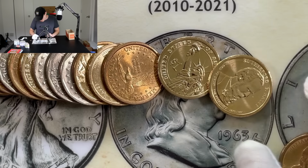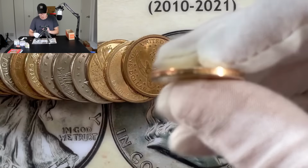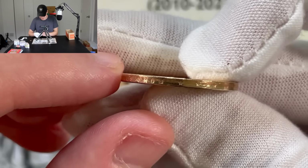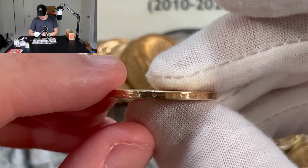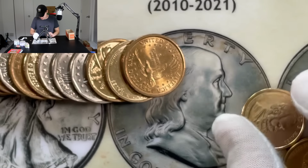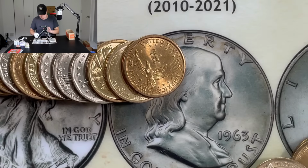Once again, we got a whole bunch more President's dollars. There is a Rutherford B. Hayes. What year would that be? Let's go ahead and take a look. All right, so that one is also 2011. You can see on that edge lettering, we're looking for 2012 and newer for those NIFCs. There's another 2011 right there.